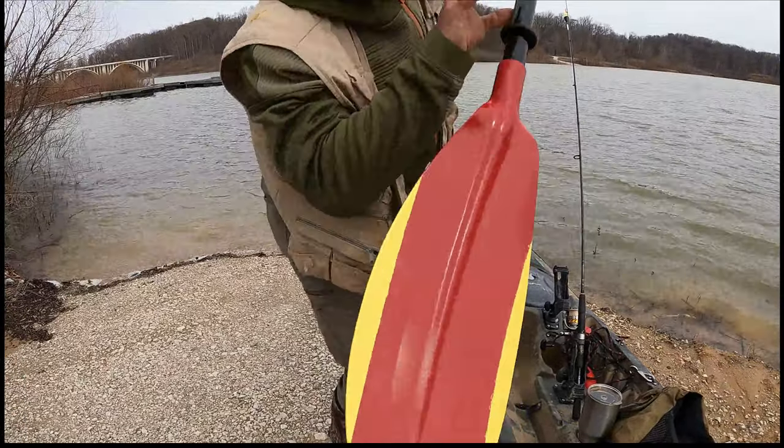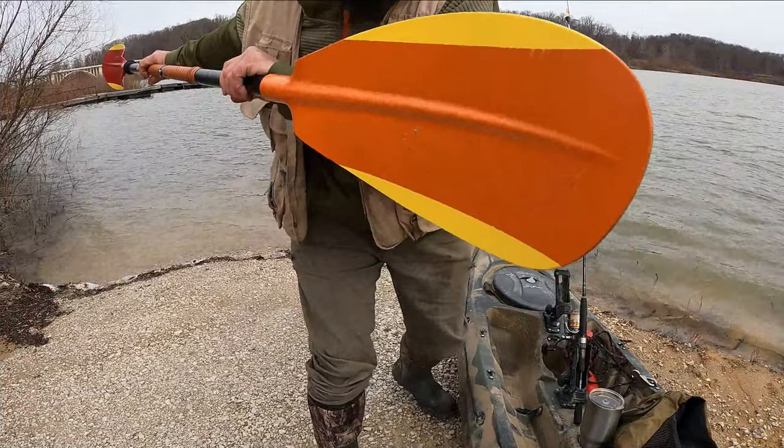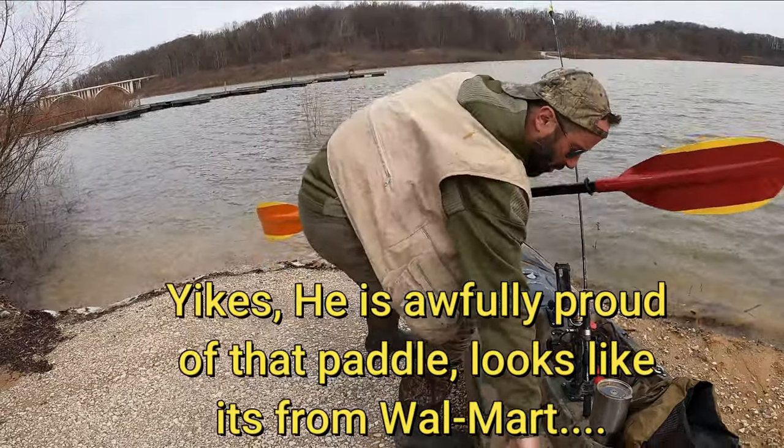Oh yeah, and look at my awesome paddle. Custom paint job. Woo!